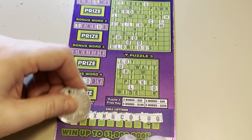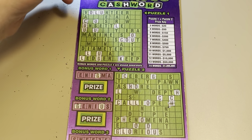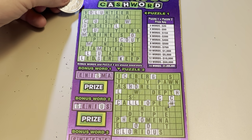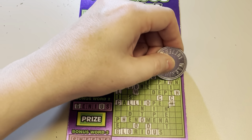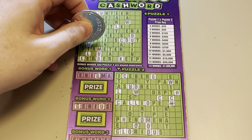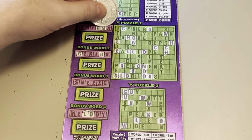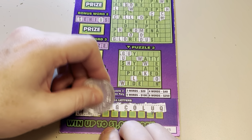All right, on to the next row. M and W. There's a word mug. Here's the word moo. All right, let's see what's next. B and E.